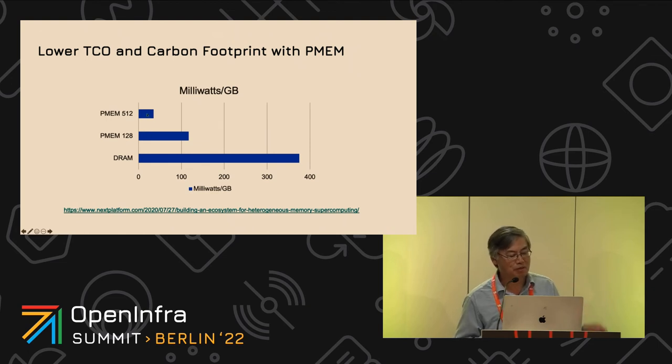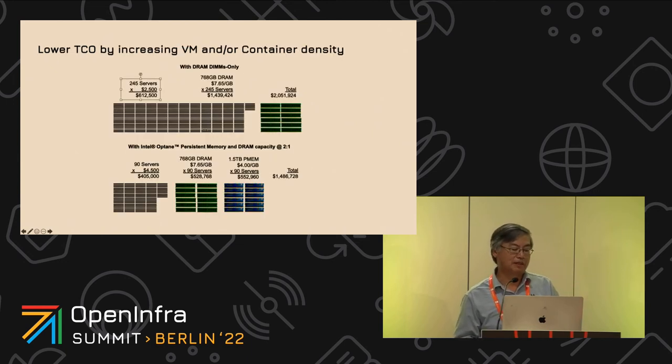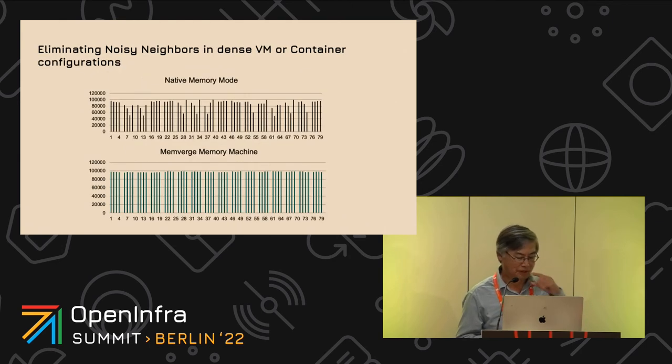Again, PMEM at 512 gigabyte sizes is 1/10 the power of DRAM. And densification is possible, so you can cut the total number of servers down and the total amount of DRAM consumed. Here's also an example of noisy neighbor. These are all multiple processes, each with 4 threads. You can see with Memory Machine, we have a very flat profile. These are measuring IOs or memory accesses. So we don't have a noisy neighbor problem. Our architecture isolates all the memory objects for each process.